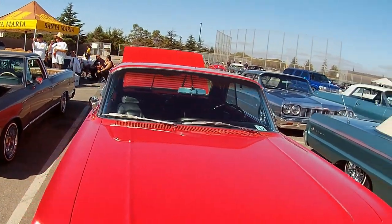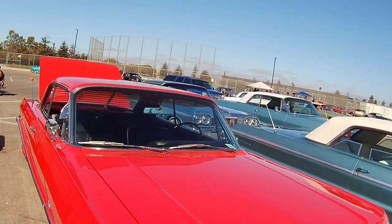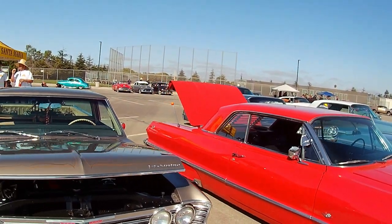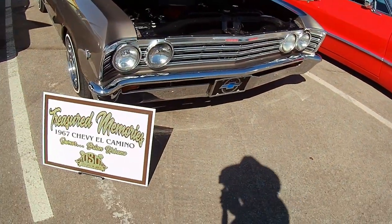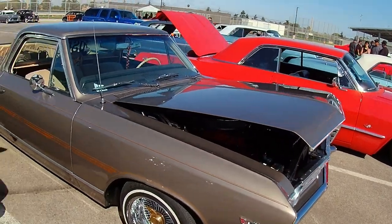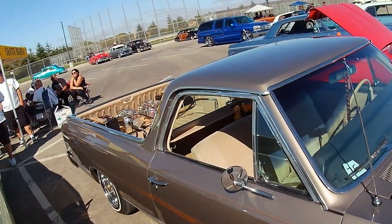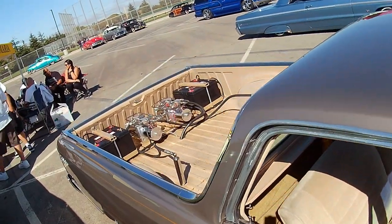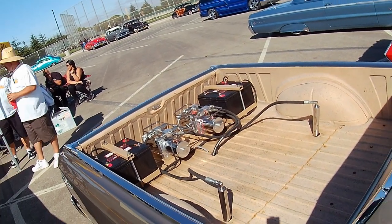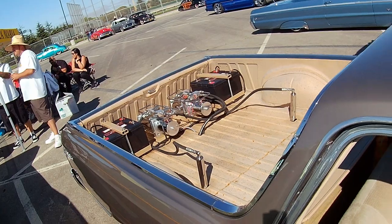Come on out, Adventure Seekers. Pioneer High School, Santa Maria. Got the cars here. 1967 Chevy El Camino. Oh, we got to get a close-up of the rear of this one. Oh, man, at least he carries spare batteries. He's never going to be high and dry without a battery.